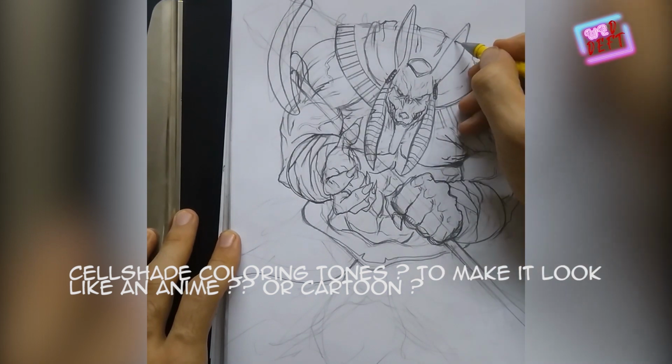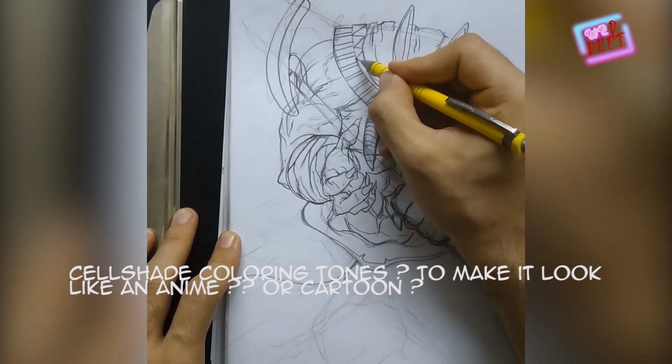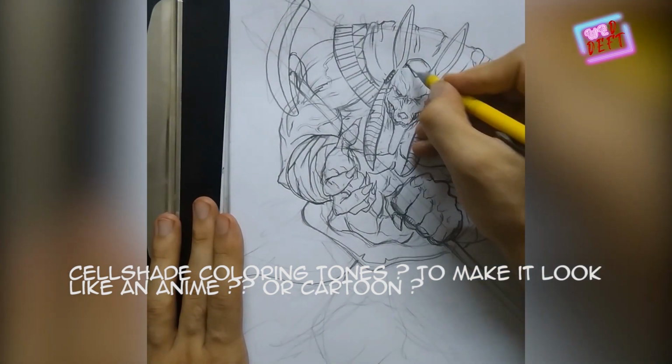I will be posting the colors of the Anubis drawing I'm drawing right now. I'm enjoying drawing this character a lot and hope you enjoy it too with me.